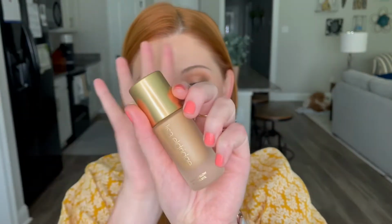So like I said, I like a glowy moment. I like being able to see that lit from within glow. So to me, the Lisa Eldridge Seamless Skin is definitely my perfect primer.